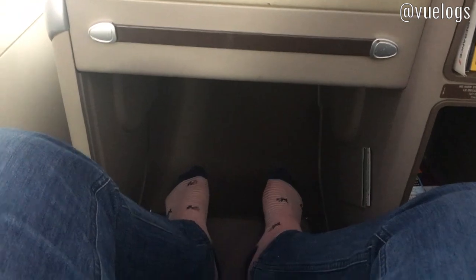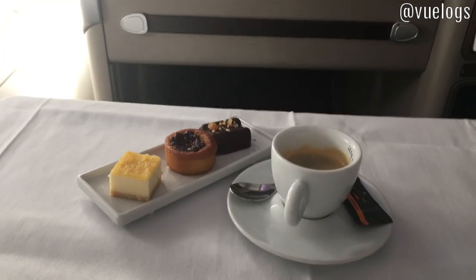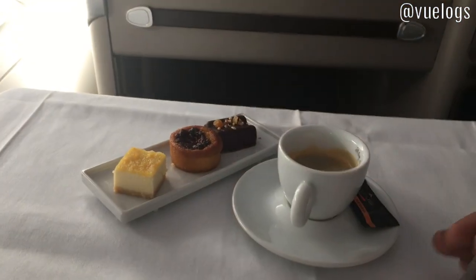After lunch, it's time to get more relaxed. Get some coffee and watch a movie. For dessert, I got the Bigadine chocolate bite, which goes great with fresh espresso.